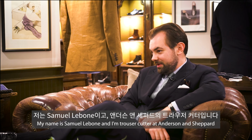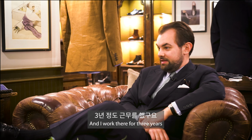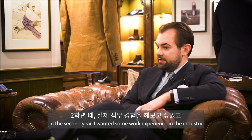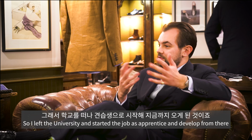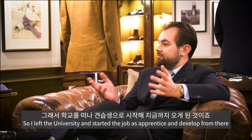My name's Samuel Lebone and I'm a trouser cutter at Anderson and Sheppard, and I've worked there for 3 years. Before that I was at the London College of Fashion studying tailoring. In the second year I went into some work experience in the industry and very fortunately I was offered a job at Anderson and Sheppard. So I left university, started a job as an apprentice and developed from there.